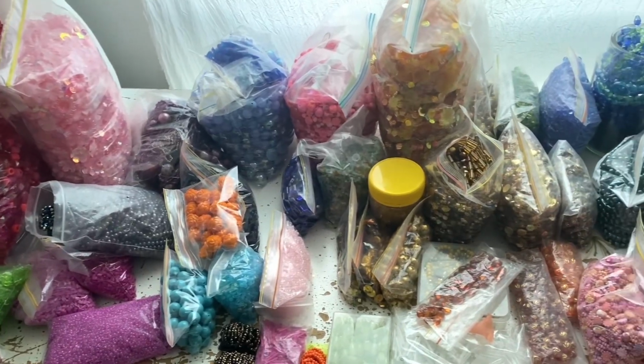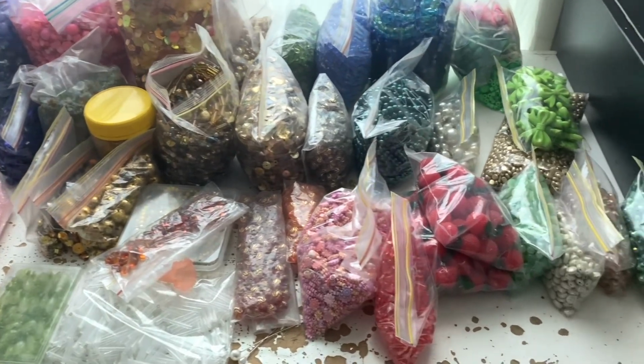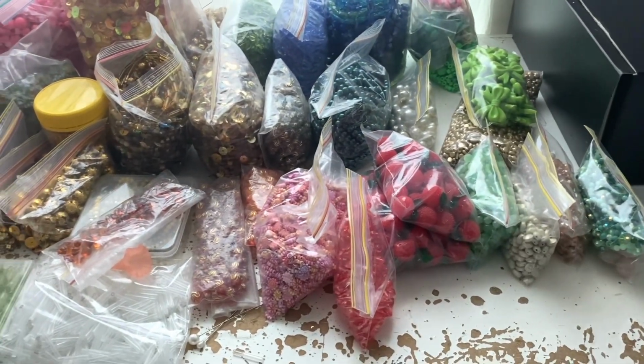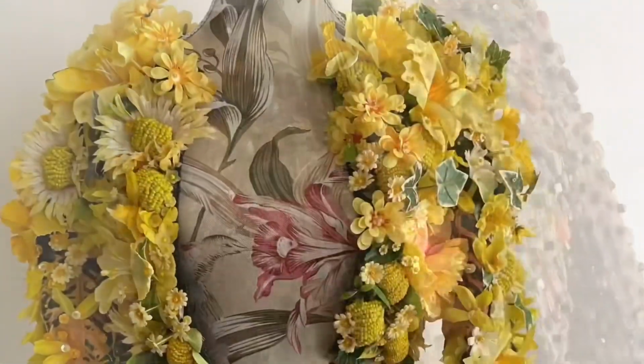Hello and welcome. Today's exciting episode: beads. I'm starting to organize my beads. Anyway, I'll show you some of my bead collection. It's perfect. Perfect, perfect, perfect.